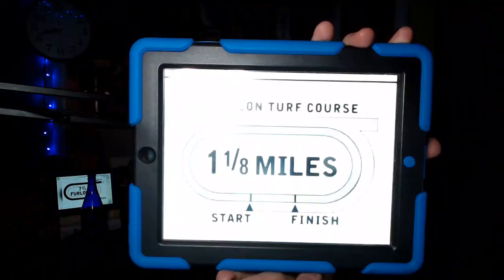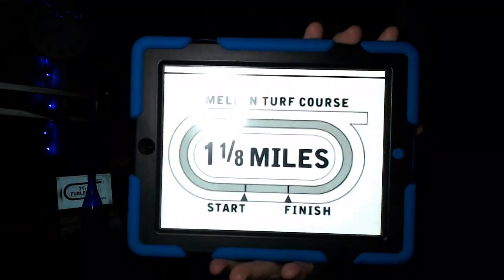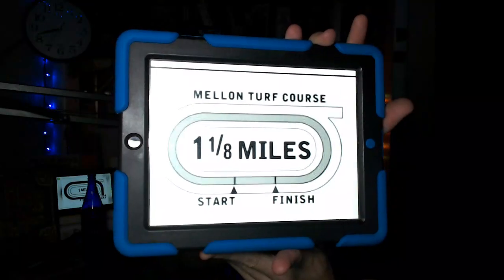But let's get to the fourth race from Saratoga, which is the Diana Stakes. It's a Grade 1 event going for a $500,000 purse. Race for fillies and mares, 4-year-olds and upwards. 5 horses are going to the Mellon Turf Course, the distance of ground of 1,800 meters, or 1 1/8 miles on the Mellon Turf Course. Just give me a second to look down my notes. I have a lot of notes for this race.